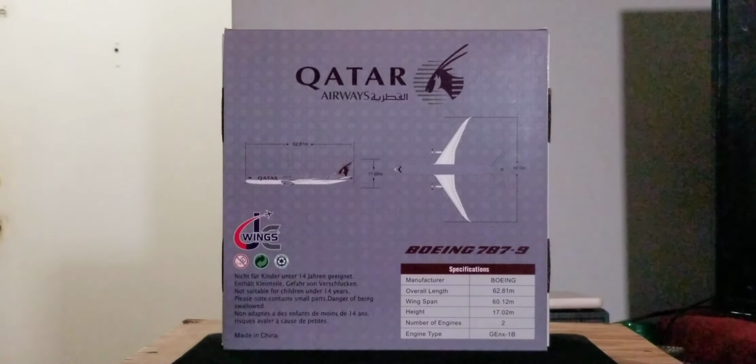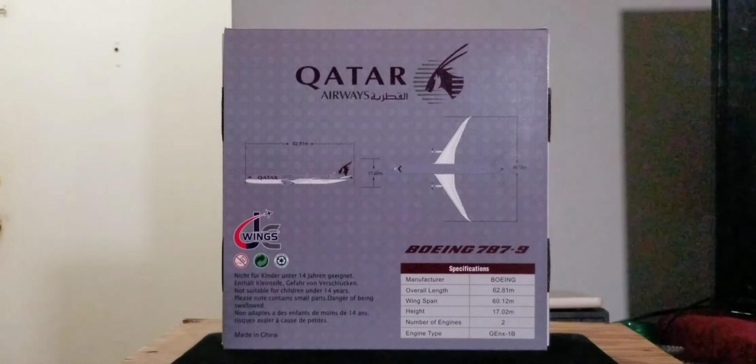All right, now you're looking at the back of the box, and what you see is the Qatar Airways billboard title, the Arabic inscripted writing, the airline's corporate logo, the width as well as the length of the aircraft, the JC Wings logo, as well as the information, including the specification concerning this particular aircraft. You can pause and read that if you like. In the meantime, I'm going to keep this moving, all right?